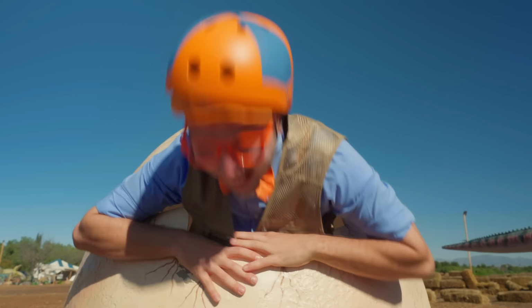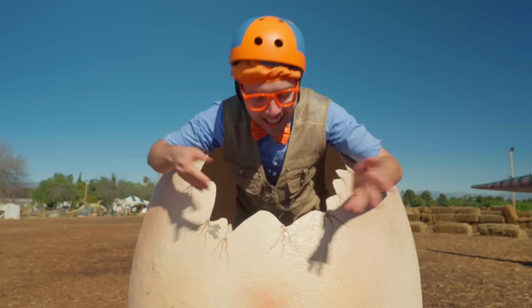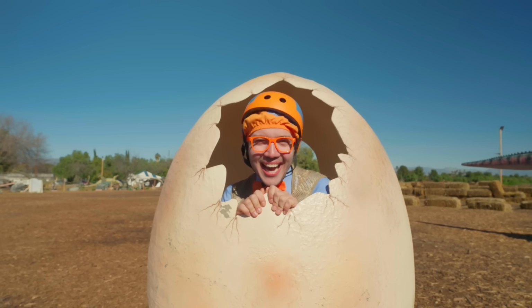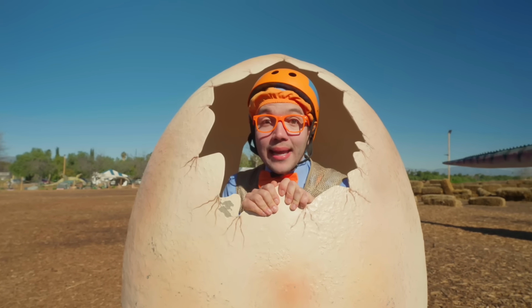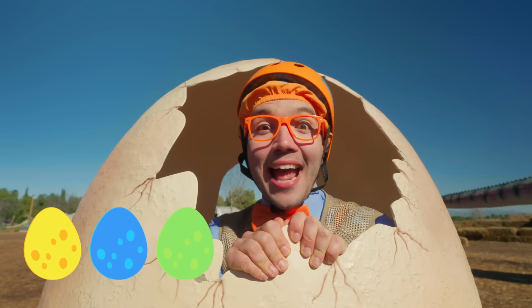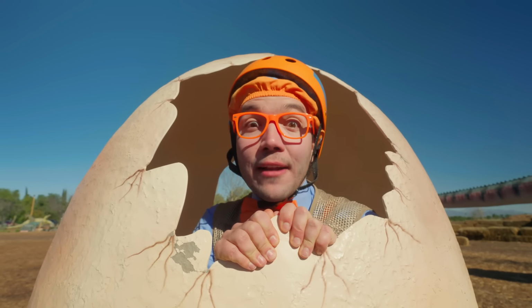Whoa! Yeah, this egg is so big, it fits a Blippi! Whoa! Yeah. You feel like a dinosaur. Hey, you know, you and I could play an egg game. We could see how many giant dinosaur eggs we could find, and then we'll count them all.